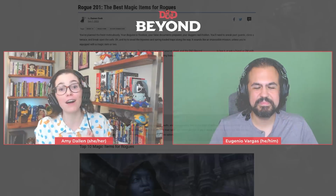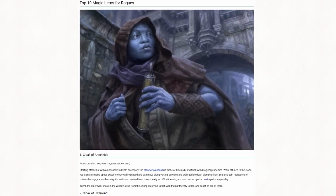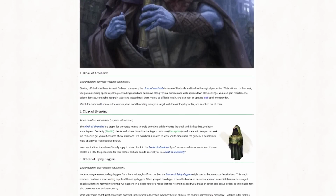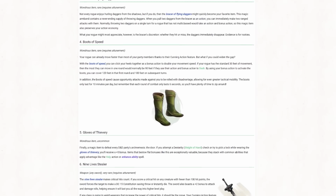And we are heavily inspired by the article that you can find on dndbeyond.com right now. The link is running through chat or down in the comments, and it is a full list of best magic items for rogues by the wonderful Damon Cook. So let's jump right into that list. Eugenio, what is the first magic item from our list of favorites that jumped out at you as a yes, must add this to the rogue toolkit?